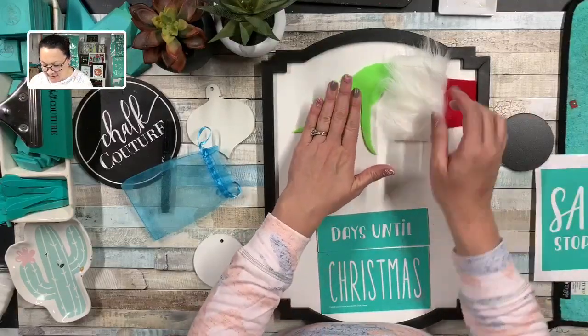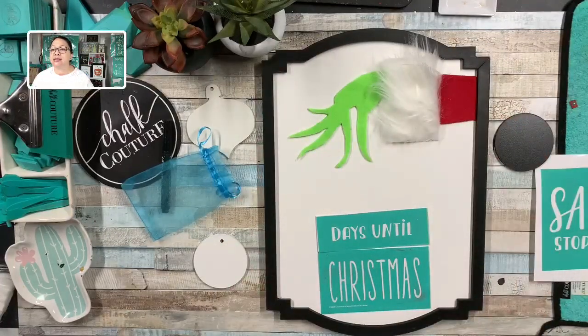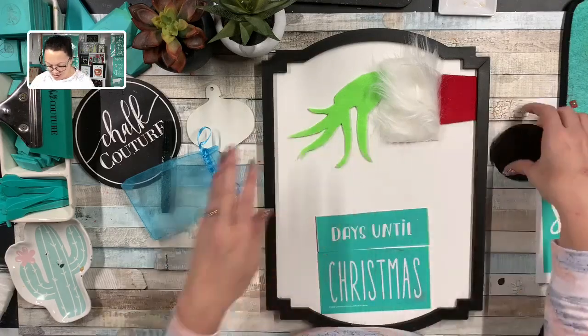And then, like I said, if you're using an Aiden or a magnetic board, let me know and I will include some adhesive magnets to it. You like the black, Diane? Okay, we'll do the black.